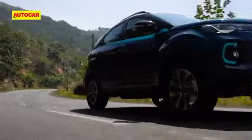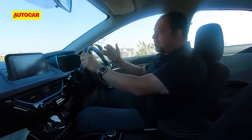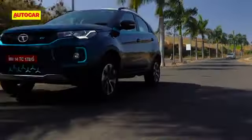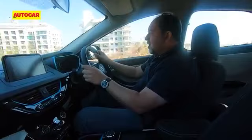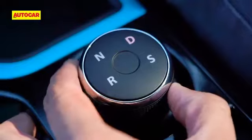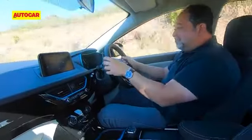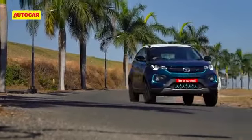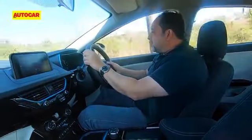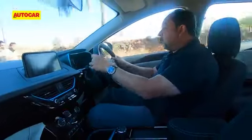works very well. Whereas that initial spurt is beautifully metered and strong, ask for a bit more power in D, and it doesn't really respond quite as well. It takes its time to build speed, and then you prefer to have it in S mode. Once you make the switch to S, of course, there is a lot more power, and the Nexon just flies down the road. It is pretty thrilling. There's a lot of acceleration, and as Tata claim, this is one of their first cars that ducks under the 10-second time for 0 to 100.